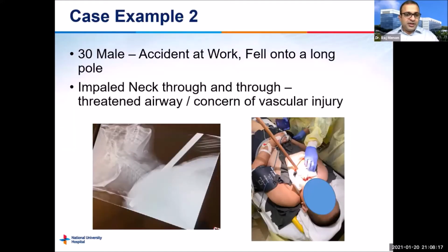Now, another case that we had was a young male who had an accident at work, and he fell onto a long pole. And this pole, as you can see from this very graphic diagram, had basically gone through his neck, and it had pierced all the way through and through till you could feel the pole on the other side of his neck. And it seemed to be crossing exactly where the carotid sheath was running through. And he was clearly in distress.